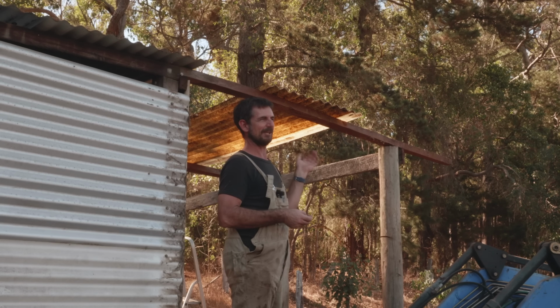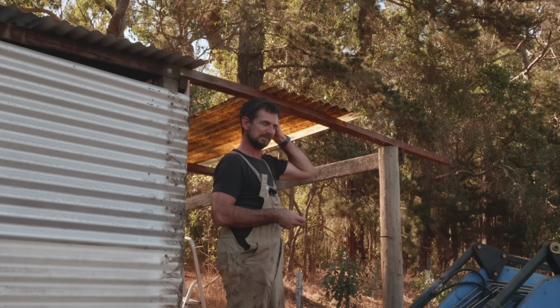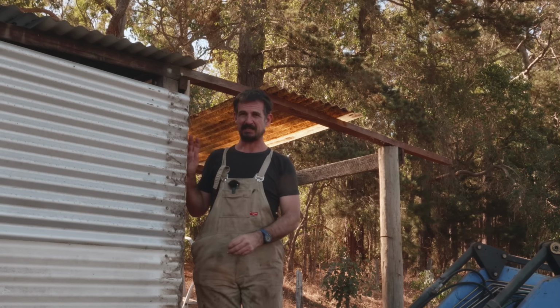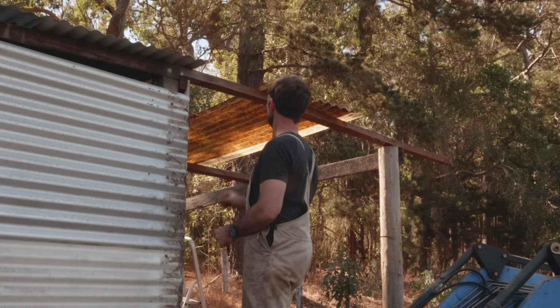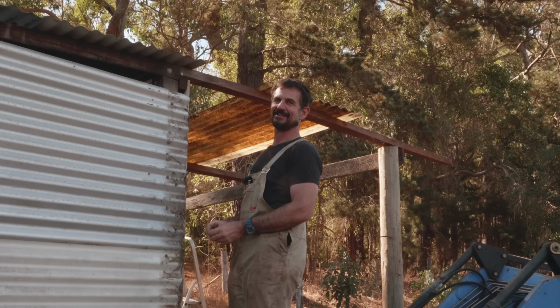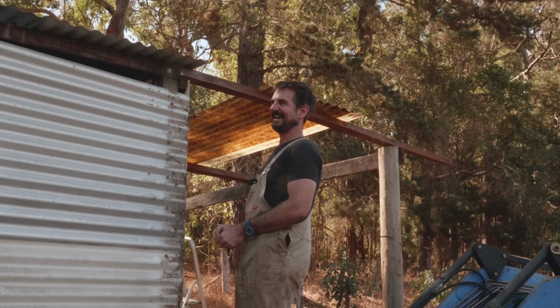Each time there's a bit of a breeze or something like that, it's going to be shedding more. I just don't want to be breathing that in through the future. Sadly, it does look a little bit too scabby to use as well. So I know that once I put that up there, if I had to look at it every day, I'd sort of hate being in there.